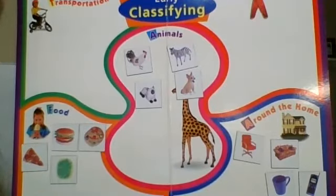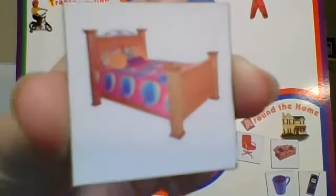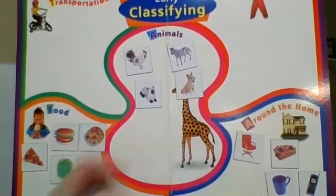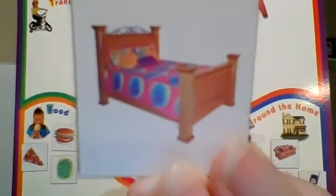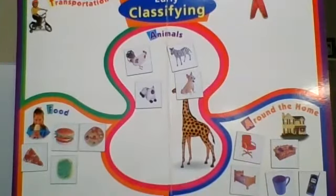Okay. I can't see your face, Shahid. Can you see my picture? Bed. A bed. Good, Shahid. Is a bed an animal, a food, or around the house? What do you think, Shahid? A bed. Where would it go? Is it an animal, food, or around the house? Around the house. Thank you, Shahid.